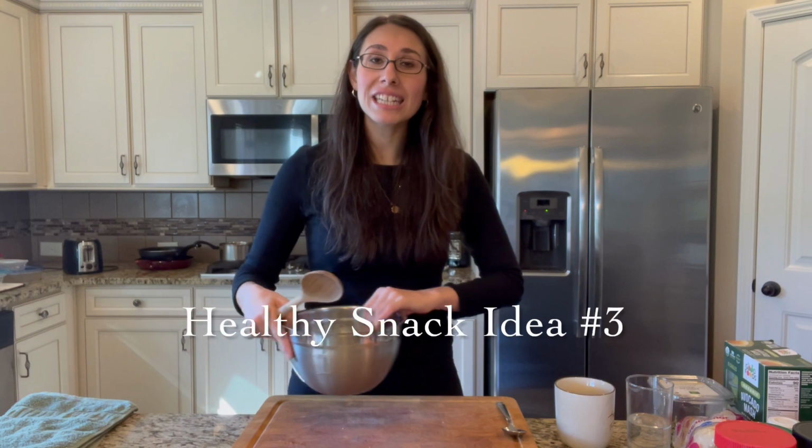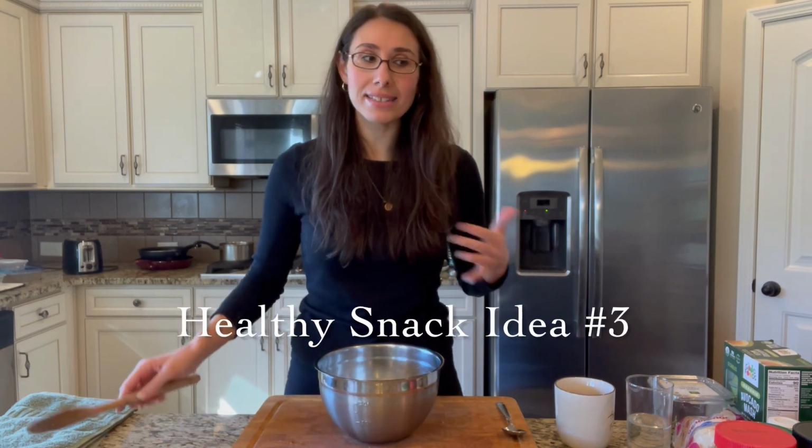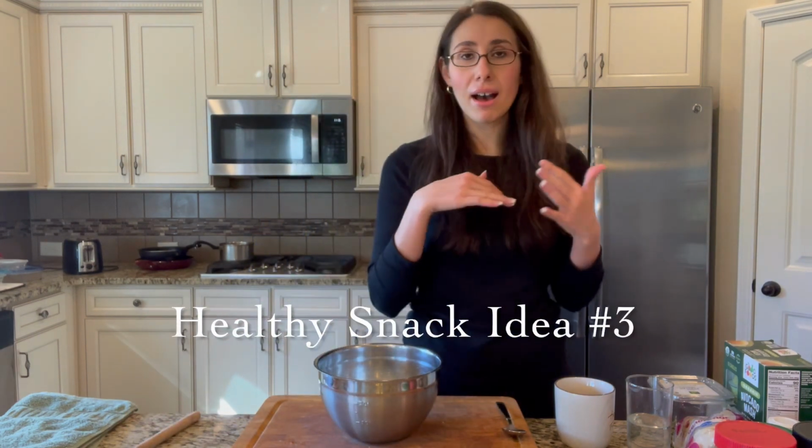The third option is actually a trail mix that I'm gonna make myself. I like to buy nuts and dried fruit and seeds in bulk.